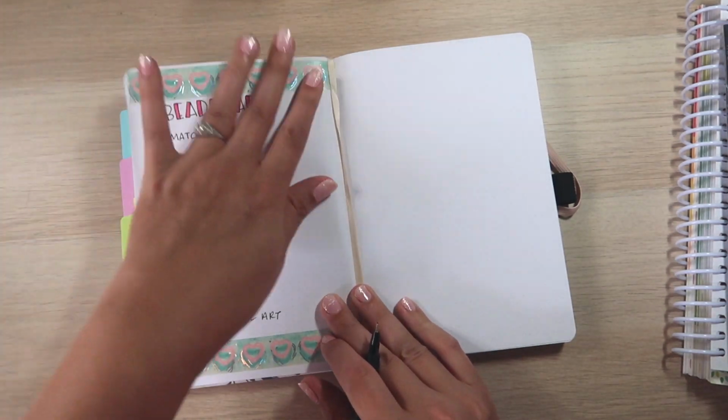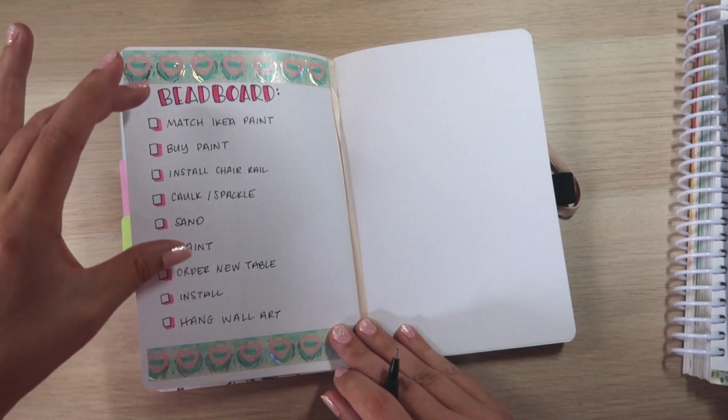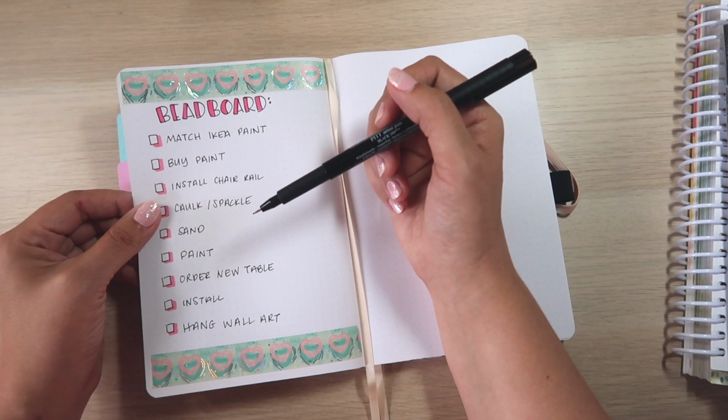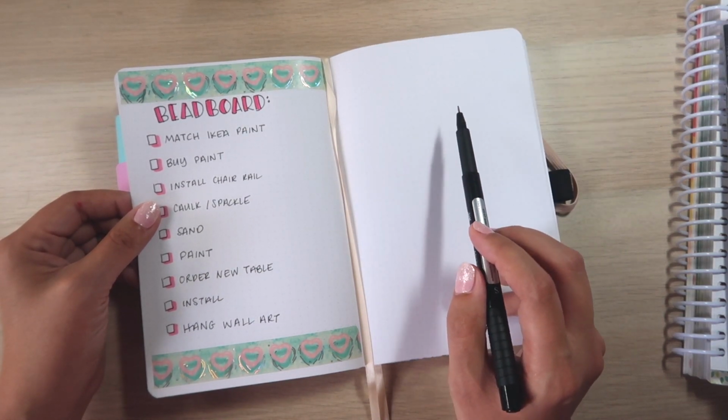And then here's my beadboard situation. I could probably get some of these done this week for my household project. I could probably make progress. I know I could do this and this. And RJ's here. I could definitely have him do the caulking. So he can probably help me prime the chair rail too.